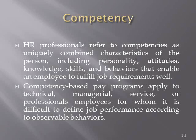The HR professionals refer to competencies as the combinations of characteristics that may be within the person, including having a strong personality, good attitudes, high level of knowledge, being a skilled person, outstanding behaviors, pushing and enabling the employee to accomplish the job requirements in a successful way. Here, the competency-based pay programs may almost be applied to technical, managerial, service professional employees, for whom it's very difficult to define job performance according to observable behavior.